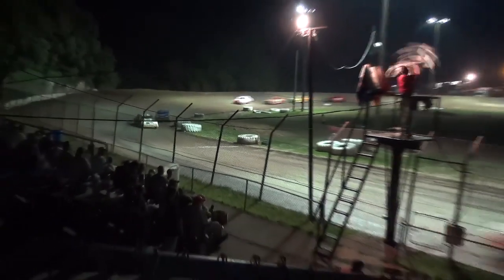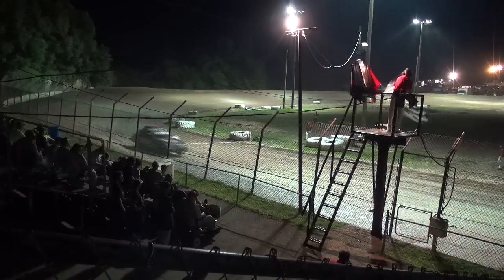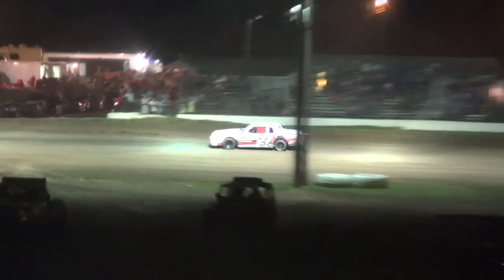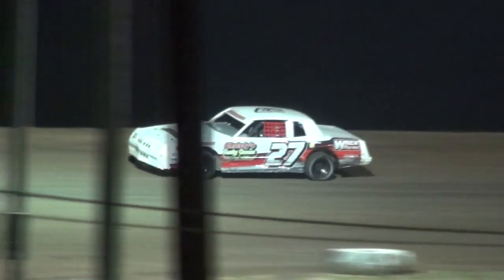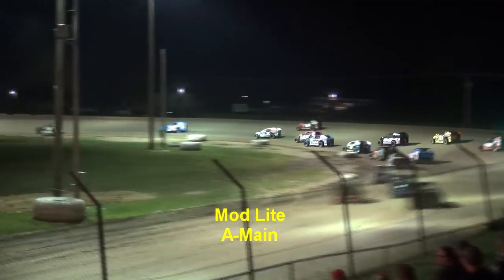Checkered flag comes out. It's Jason Ryan, your winner. Then it's Headley, Rife, Smith, Christie, Harper, the 89 of Evans, and Martin in the 12. So congratulations, Jason Ryan, your winner again here tonight, on a roll here at Central Missouri Speedway. Let's go down and get a few words with him. His 4th feature win.